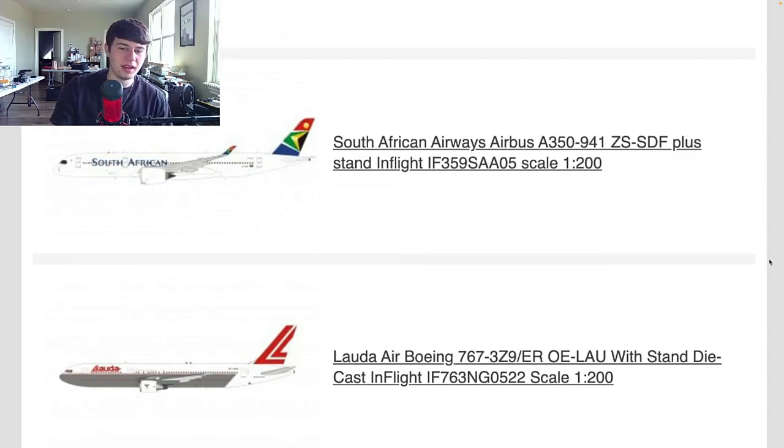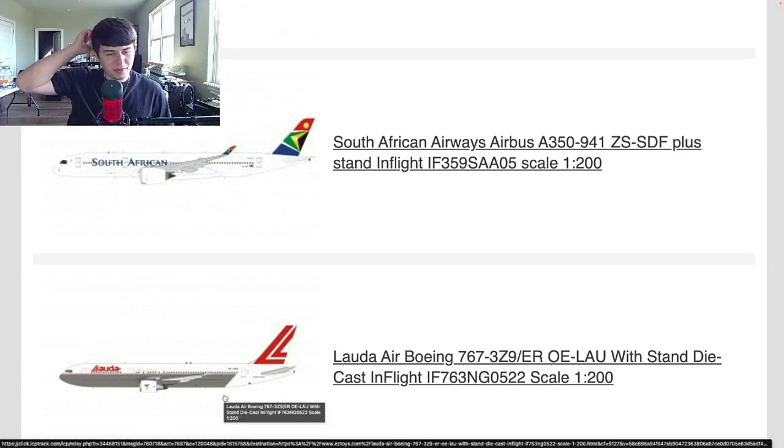Alrighty, and here we have, I think it's just Lada Air, Boeing 767-3Z9ER, Oscar Echo Lima Alpha Uniform, excuse me. A really unique gray underbelly, especially just this cutoff on the livery. We've seen some very interesting liveries over the years, and this is another great example of that.